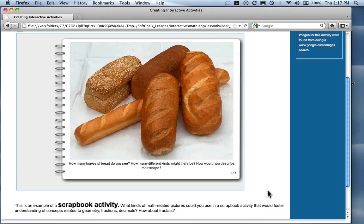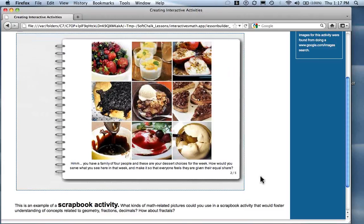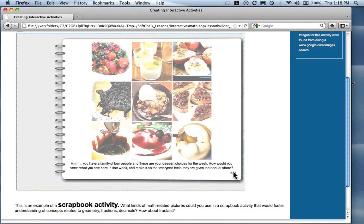In this particular scrapbook activity, I went to Google images and found images of foods. My idea was to relate math to health. I'm thinking about eating healthy foods and asking questions that relate to math. In this particular case, my question is related to shape. I'm asking them to figure out how you would serve these pictures of desserts to your family of 4, so that everyone will feel that they are given their equal share.